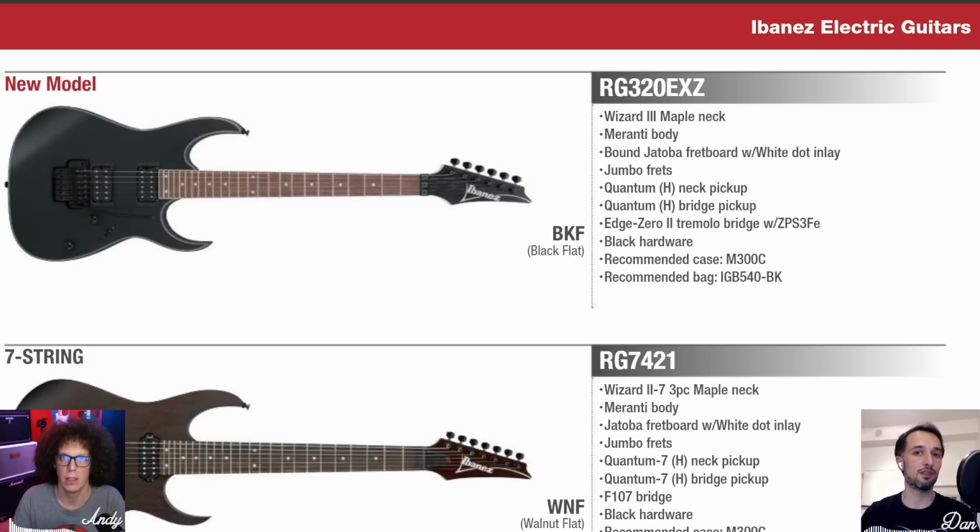I mean, the guitar doesn't come cheap. It clocks in at $500. But for those $500, like I said, you get a serious guitar and a serious tremolo that you can work with, and you can enjoy that tremolo. It's not a pain in the ass.